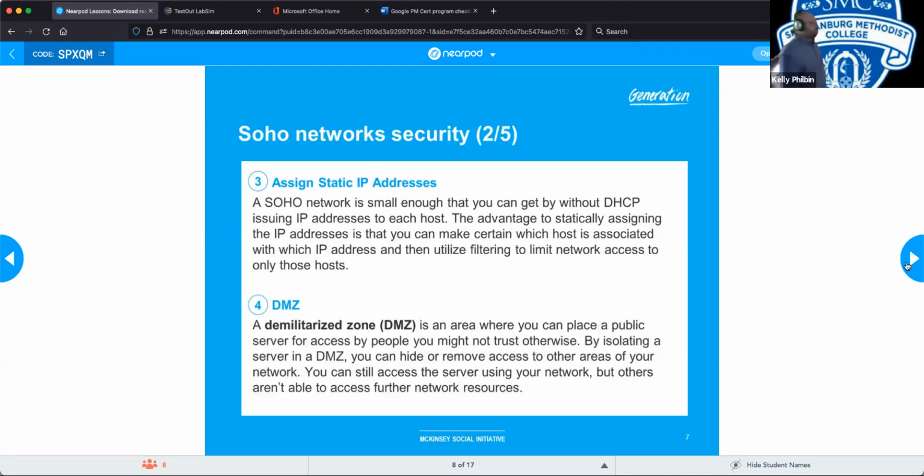All right. Next, DMZ, or demilitarized zone. It's an area in between two firewalls where you can place public servers for access by people who you might not trust otherwise. You can put email servers, web servers, things of that nature in this little area, and you would isolate that server within the DMZ, and it would not have access to other areas of your network, but would still be granted access to the public.